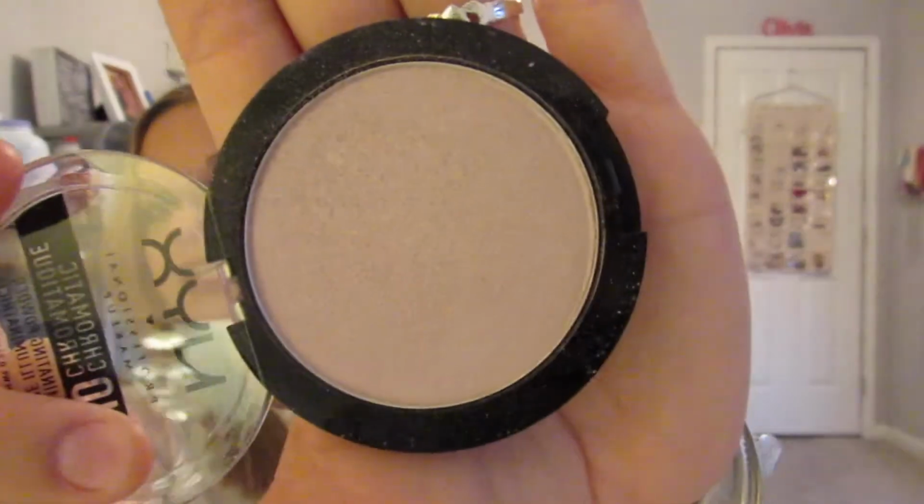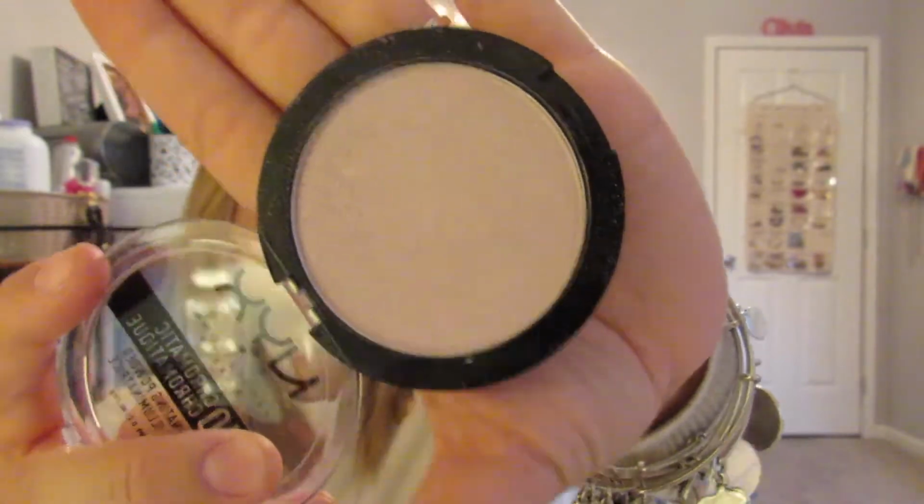Two products that I have here for highlighters. I have the new NYX Duo Chrome Illuminating Powder. This is the one in number 2, Lavender Steel. This one really does have a lavender payoff to it, but it is so pretty and I get a lot of compliments when I wear it, but this is new.